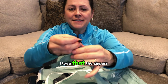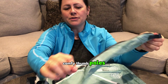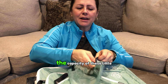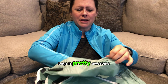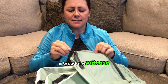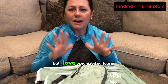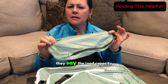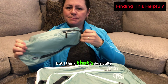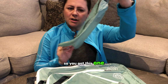I love that the zippers have these really nice little comfy thumb holes so that you can open up the package really easy. And the capacity of these little bags is pretty awesome. I love how convenient it is to pack my suitcase and compartmentalize everything. I don't know, maybe it's the Virgo in me, but I love organized suitcases. They say the load capacity for the total is 10 pounds, but I think that's basically like how much you can compress into here.